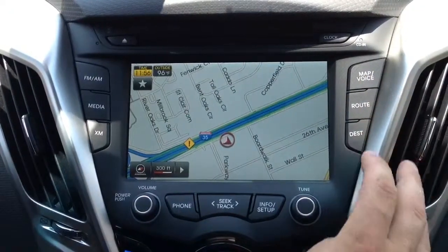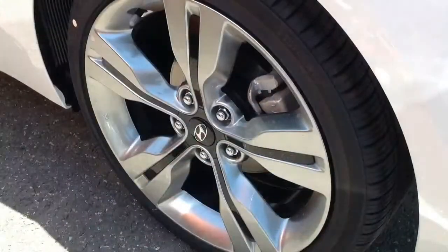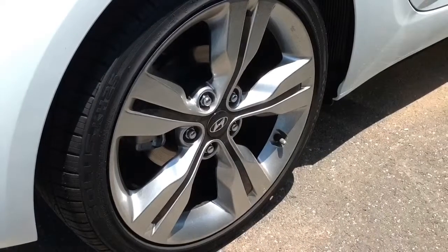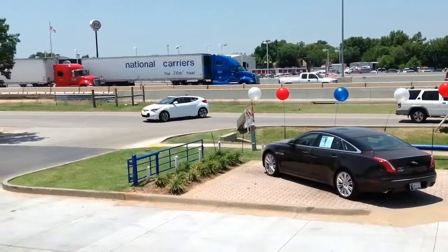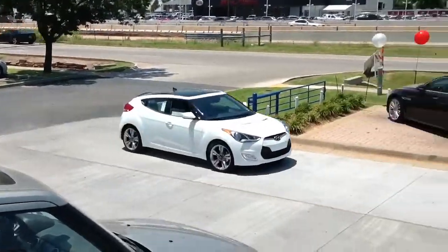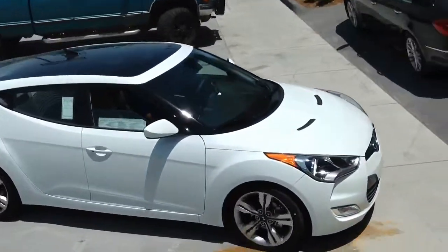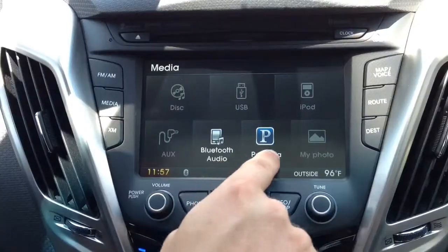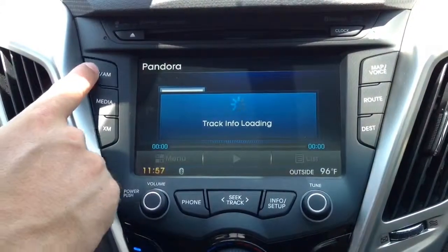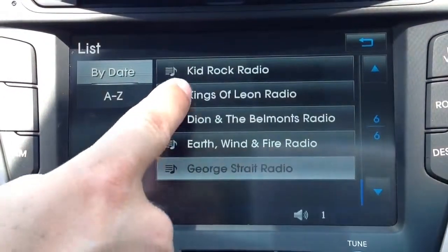With the tech package, you're going to get navigation system, backup camera, reverse sensing system, unique 18-inch alloy wheels. I want you to check those out. The wheels are really neat on all of our models. All Velosters are equipped for a lot of capabilities that a lot of other vehicles don't have. On top of the auxiliary jack and USB port, this is fully compatible with your Pandora radio from your phone. Not only that, you can store your music and scroll through your music on Pandora from the onboard screen.